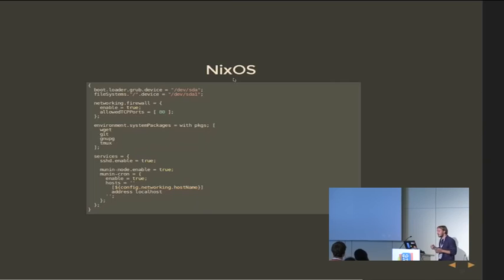So NixOS basically uses a stateless approach to configuration. For example, in Puppet and Chef, they have declarative configuration in front, but at the back, they still execute step-by-step imperative actions. They check if Nginx is up, and if not, then it will start it and so on. And there are a lot of edge cases to cover here, so a lot of errors that you can hit.